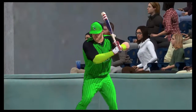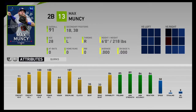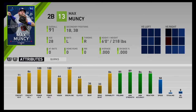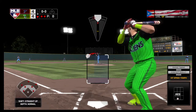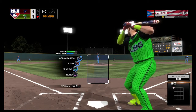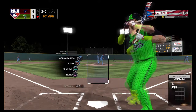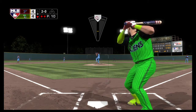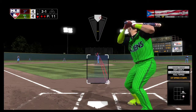Max Muncy will grab a bat to pinch hit. Here, and you wonder. Now coming into pinch hit, Max Muncy. First pitch fastball off the plate there, and it's ball 1. And a fastball that's about off the radar screen there. It's 2-0. Here's the 2-1.